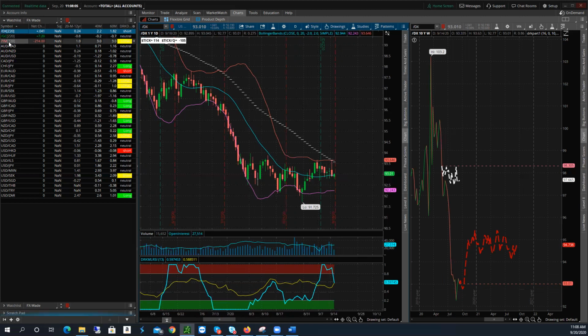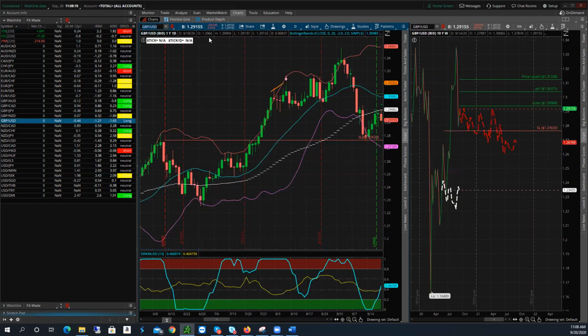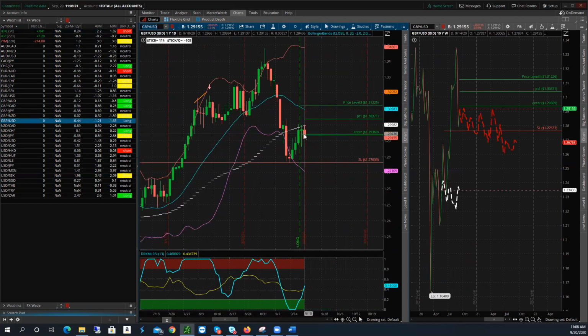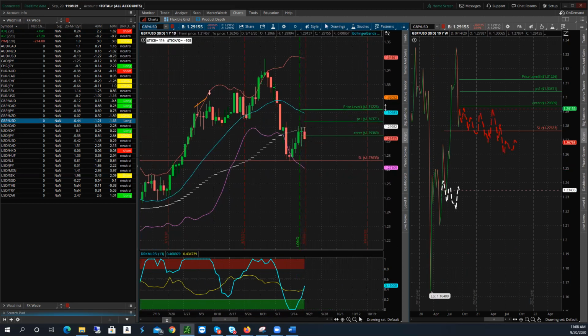Okay, so let's take a look at some of my favorite pairs right now. So the current open trade right now is the British pound US dollar. Okay, we're just a little bit below our entry point. It came up on Thursday and then didn't hit our profit target. Again, I like this to head higher, the cable US dollar, that's an open trade.